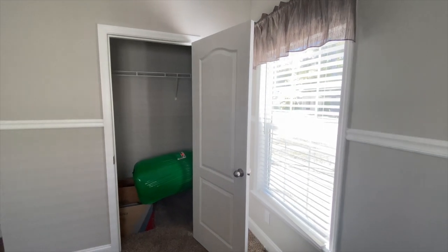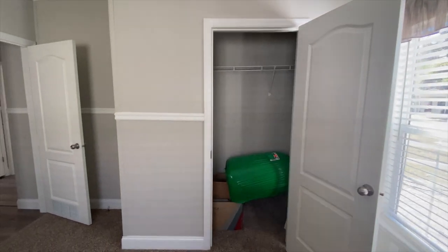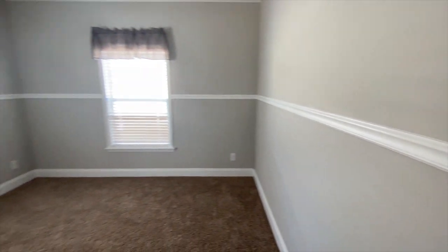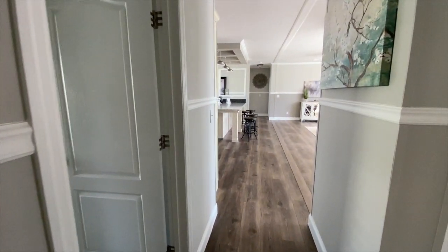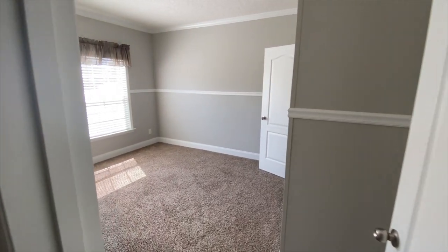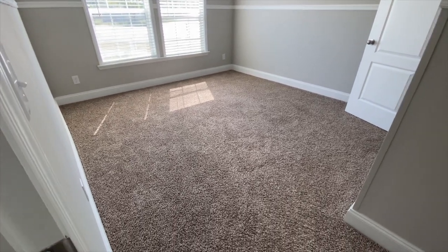Got this large window. You actually have two windows in here. And you have a standard closet, okay? So I'll go back to the door and then spin around for you to see. Super nice, really nice. And then instead of going back toward the living room, if we go to the right, we have your second guest bedroom, same size bedroom, really nice.